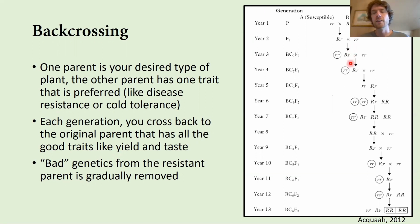So it's generation after generation, you'll keep back crossing till slowly you get back to the original great looking parent, but it also has the resistance trait. So it's something to do if you make a cross and then you want to get it back to a certain trait, you might cross it again with that one and sort of push it along.